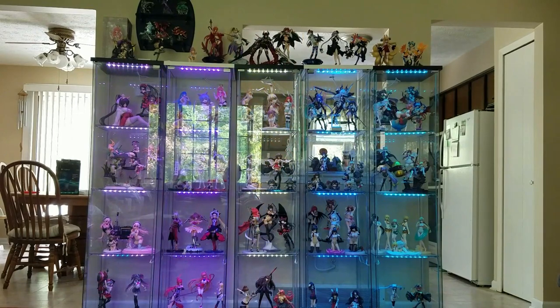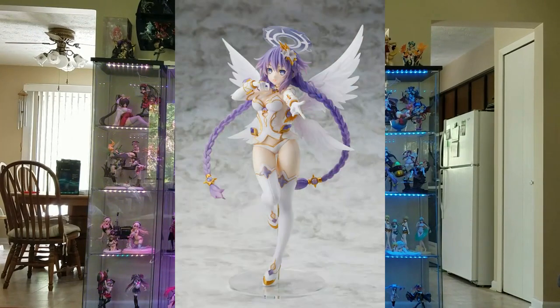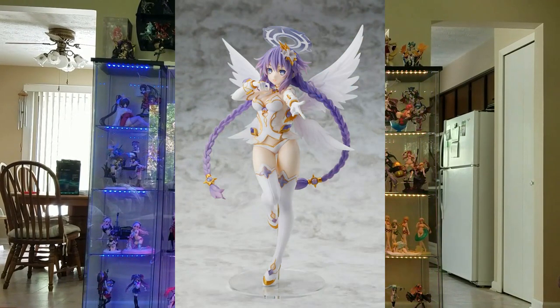And then I have my goddess, Purple Heart. This one is from Four Goddesses Online: Cyber Dimension Neptune. And I think Purple Heart actually looks better in white. But this one is a 1/7 scale figure and is by Kaitendo and ASCII Media Works. And she is an exclusive, so she is already paid for.